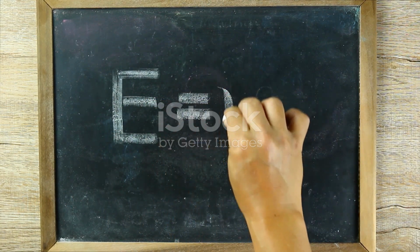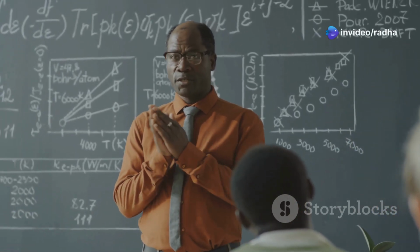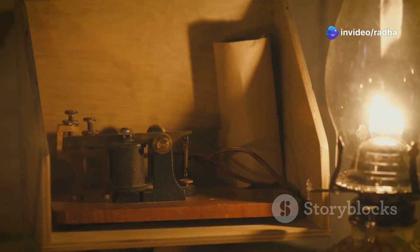Section 6. Maxwell's equations. The rules of the electromagnetic world. Just like we have laws of motion in physics, we have Maxwell's equations for electromagnetism. These four elegant equations, developed by James Clerk Maxwell in the 19th century, describe how electric and magnetic fields are created and how they interact.